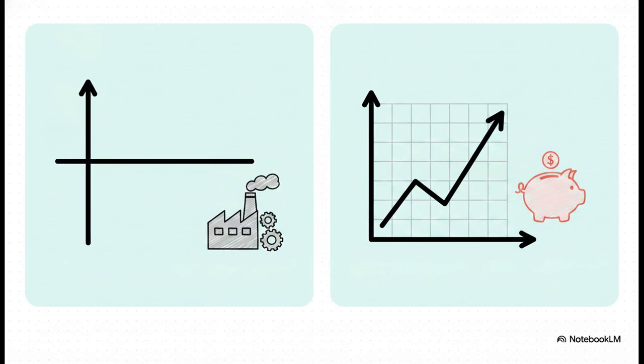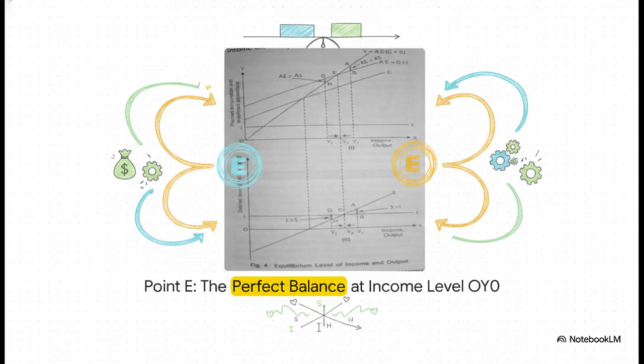So the stage is set. We've got a constant, flat investment line going head-to-head with a rising saving curve. And right where those two lines cross, let's call it point E, that is our sweet spot. That precise intersection is the perfect equilibrium income level, which we'll label as OY0. At this exact spot, the amount of money households are planning to save perfectly matches the amount of money firms are planning to invest. The economy is in total harmony. Aggregate demand equals aggregate supply, meaning whatever producers desire to make is exactly what consumers desire to buy.